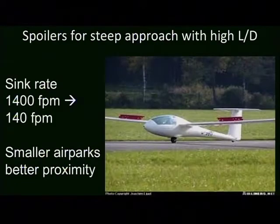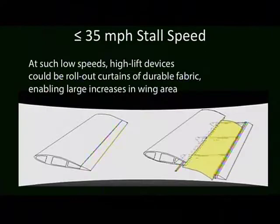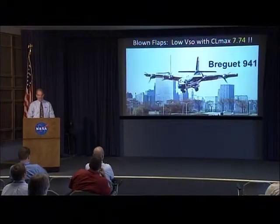And remember, spoilers could be the secret to that steep approach that we need at the Pocket Airpark. Spoilers out, coming down 1,400 feet a minute at a slow airspeed. Put the spoilers away and touch down gently with a low sink rate. You could even use Kevlar fabric to greatly increase wing area because, after all, with a 32 or 35 mile an hour stall speed, the loads on that fabric aren't so great, and you might thus really be able to help the slow flight of an airplane with these kinds of morphing technologies.